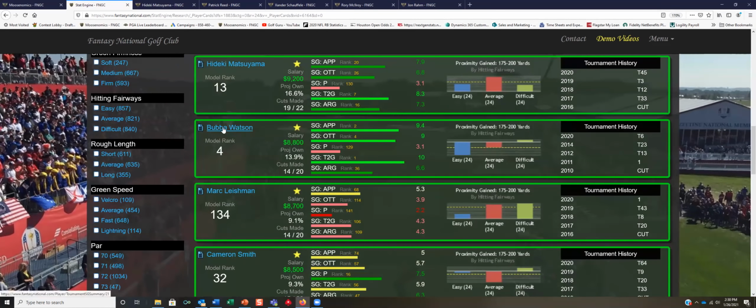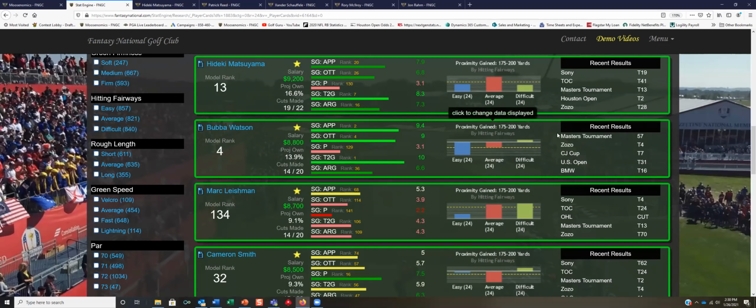All right, Bubba Watson. Again, we haven't seen Bubba for a while. So, yeah, it's been since the Masters. But he was playing really well. Now, the Masters wasn't that great. But, as you can see at the Zozo CJ Cup, some tough fields, no-cut events, did well. Did pretty well in the FedEx. So he was in really good form coming in.